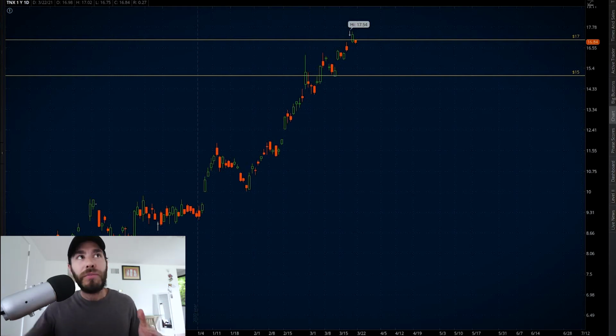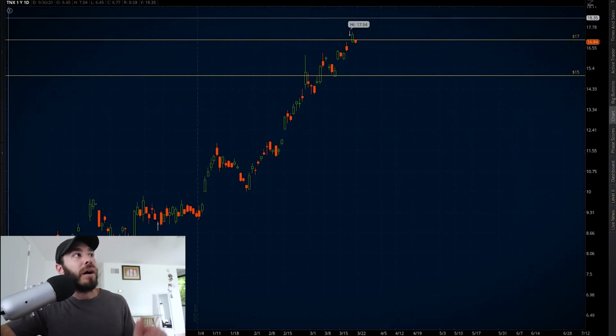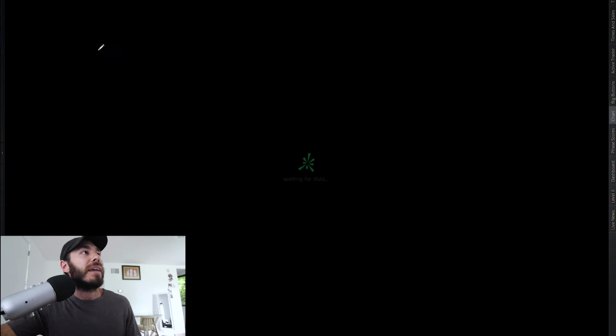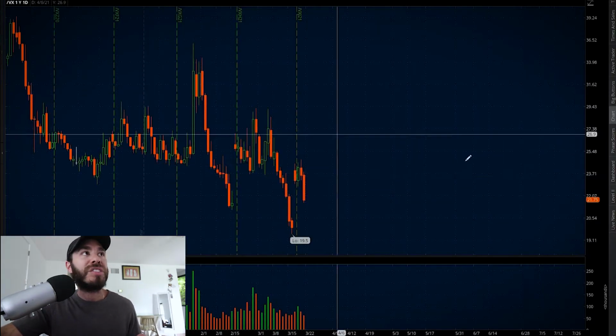The question becomes here, is yield topping temporarily? Are the bonds going to get going? We'll have to see it day by day, but let's take a look at the volatility futures. And taking a look at these VIX futures, they're down over 6.5%.